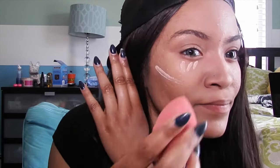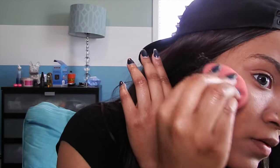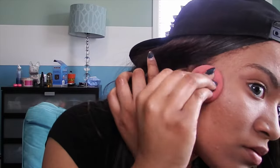So yeah, I just blend it in my nose, my forehead, my chin, and my cheeks. And I mean, you can't really notice. It's not too noticeable, but if you really look, it looks like the light is hitting me in those areas.